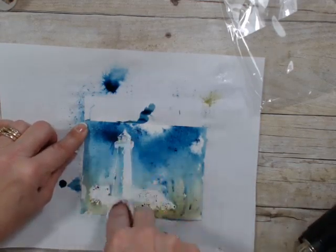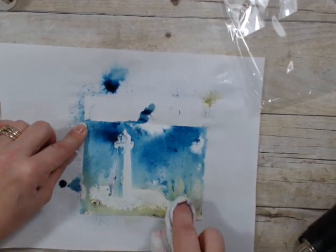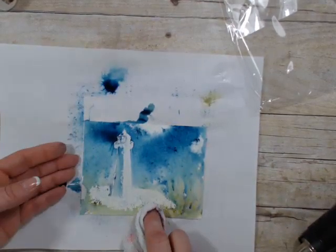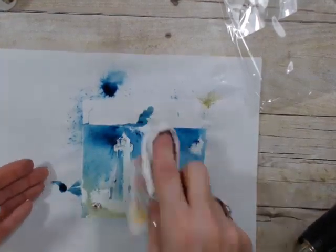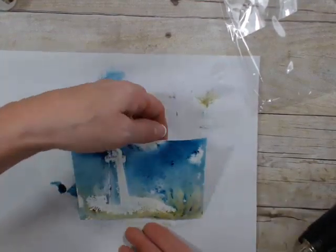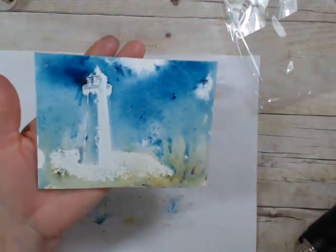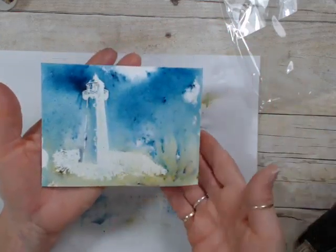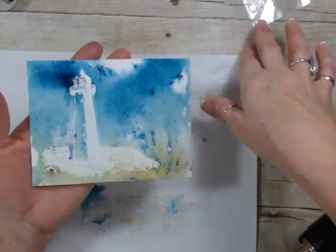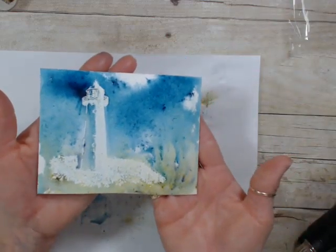See, it's embossed resist. I had embossed the lighthouse before going live. Share with you that even if it's new product, you still can use older sets. See how pretty that is? So I'm just going to let that dry like this. And I'm going to put a greeting there later on. I am sure this card is going to make my blog. But that's one way you can do it.